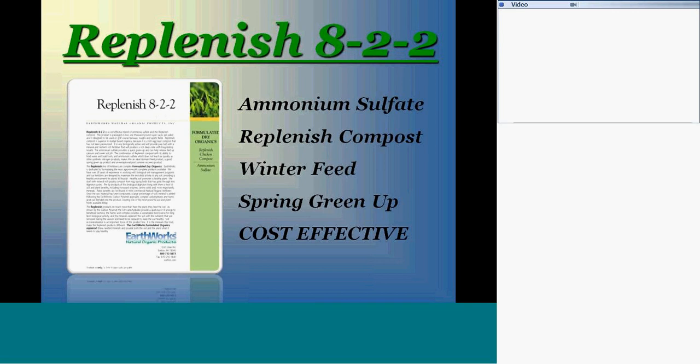So the Replenish 822 is one of our stronger products. Again, it's a composted product, ammonium sulfate based, great for winter feeding, for spring green up, wonderful summer recovery product, very cost effective, a simple application to apply. And in a standard grade, easy to spread with large machines or even smaller machines, spreaders.